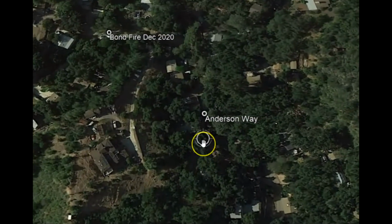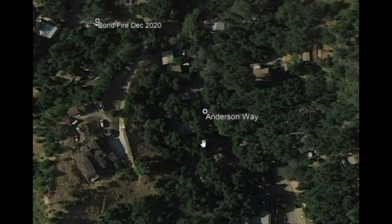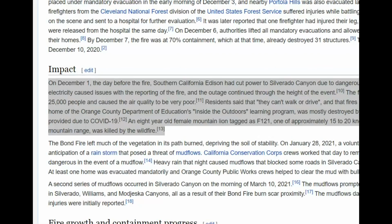The bonfire initially started from a house fire. Evidently, Southern California Edison had cut power to the Silverado Canyon due to dangerous wildfire conditions and high winds, and the lack of electricity caused issues with reporting the fire. Back on January 28th, a voluntary evacuation order was issued in anticipation of a rainstorm that posed a threat of mud flows because of the lack of vegetation that was destroyed from that fire.